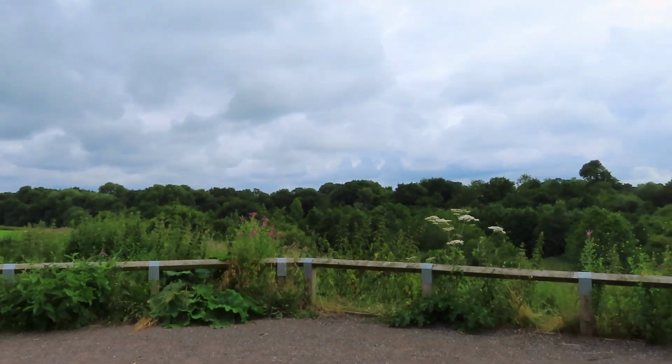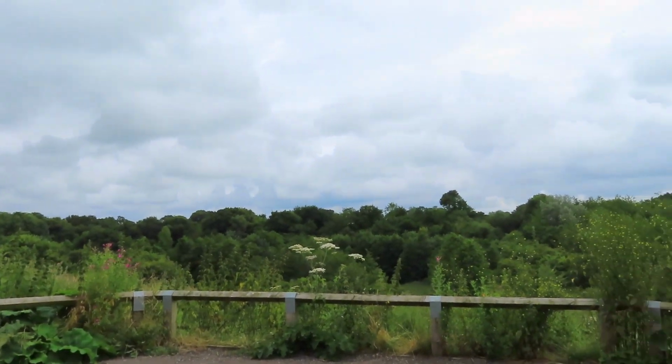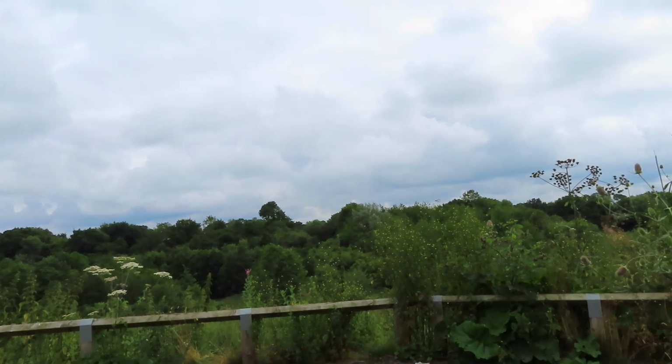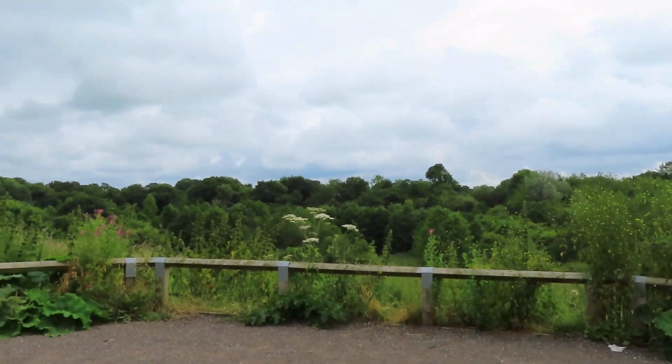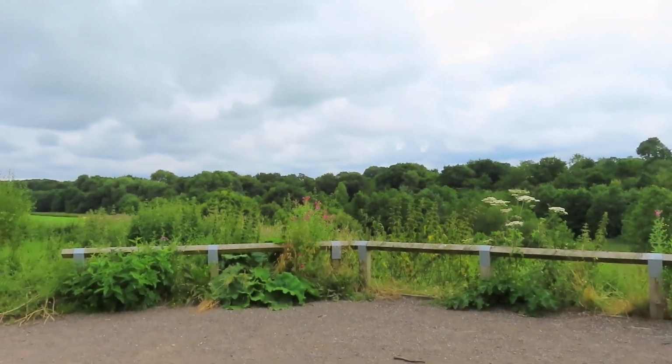It is hot today because it was very hot yesterday, but it's dull, cloudy and a bit miserable, but still hot. Now, I was forecast rain, so we're trying to get back before that happens.